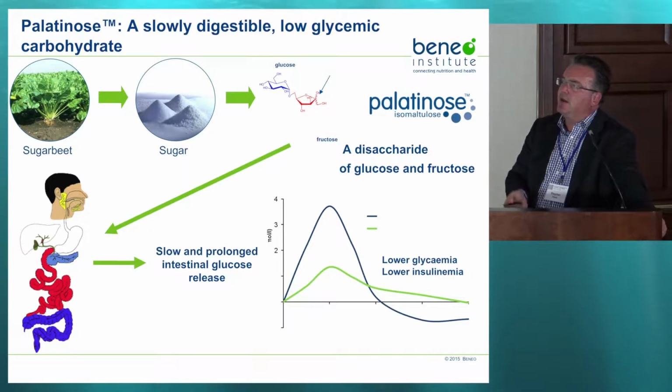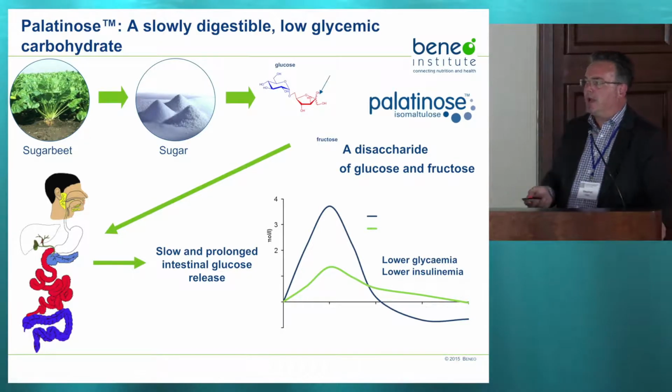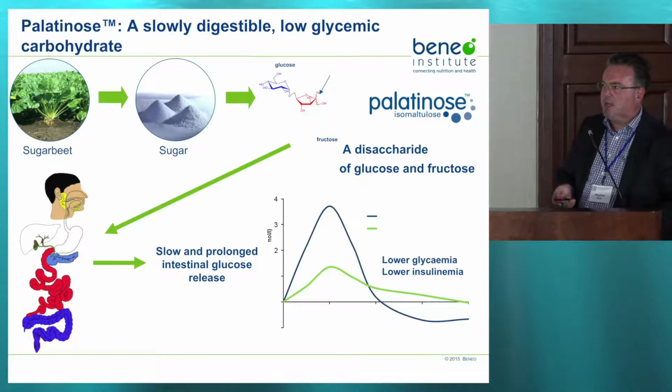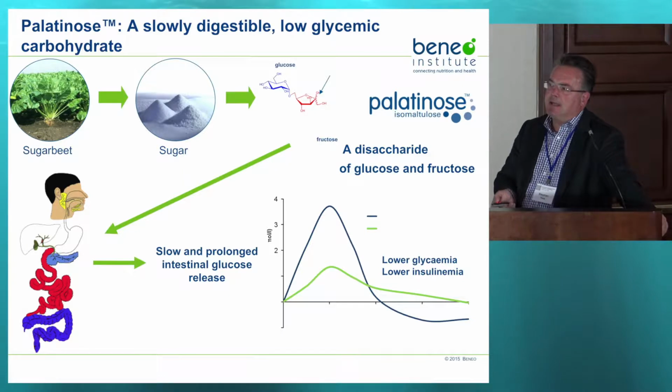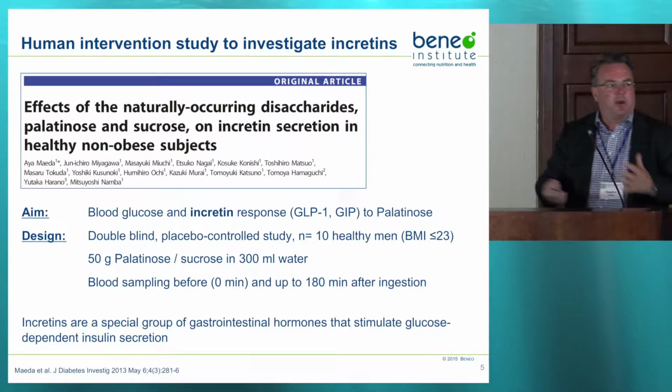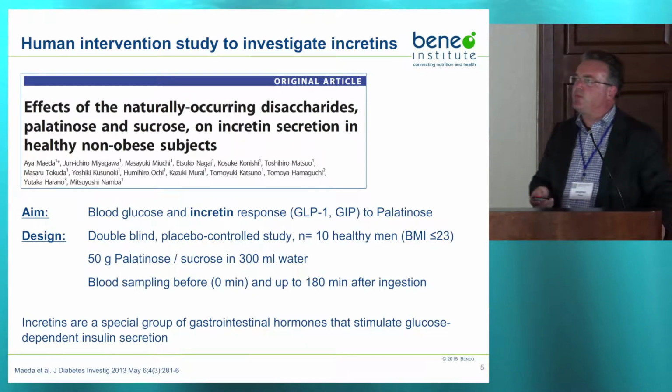We have a different linkage between the glucose and fructose molecule, leading to a slower and more sustained digestion in the small intestine, and correspondingly to a lower blood glucose and lower insulin response. This has meanwhile been confirmed in more than 30 studies. What we as a company are now interested in is to look beyond the blood glucose and insulin response.